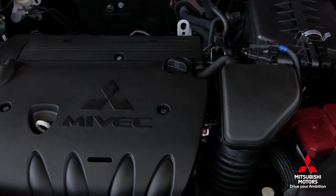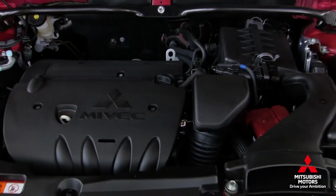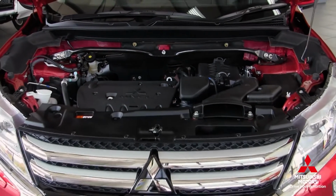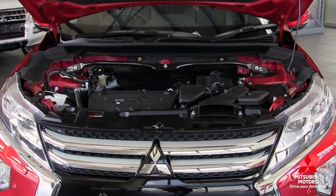In addition, coupled with the MIVEC engine, is an INVECS-III automatic CVT. With its sports mode, it delivers effortless acceleration from any speed, slicker gear changes, and a smoother ride, keeping the engine at optimum performance at all times.